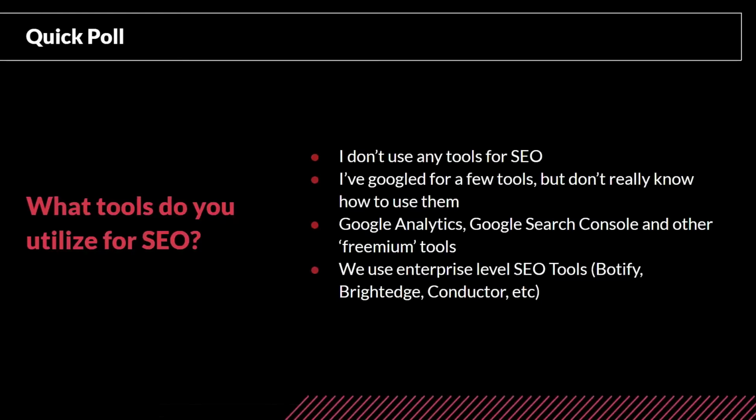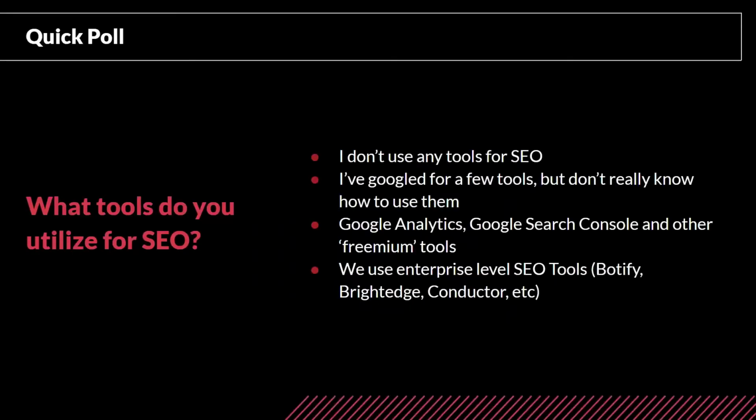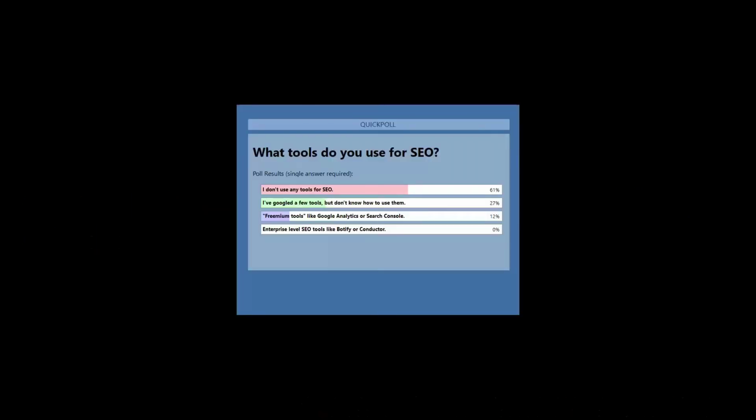So just to start off with a quick poll, I wanted to ask you guys, what tools do you currently utilize for SEO? And no wrong answers here. Anything from I don't use any tools for SEO to leveraging enterprise level tools like Botify, BrightEdge, Conductor, and the like. Great, that should just about do it. It looks like from most of our responses here, most of us don't really leverage any tools, and the few of us who do are leveraging mostly freemium tools, which is perfectly fine.